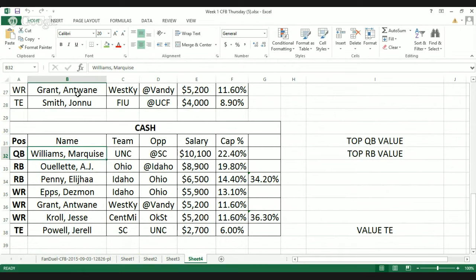I don't like paying full price on a guy in week one, in the case of Boykin, who is by far the number one quarterback in college fantasy football, but he goes on the road against a team that is going to try to ground it out and did kind of hold them in check last year. So I don't like paying full price on Boykin.